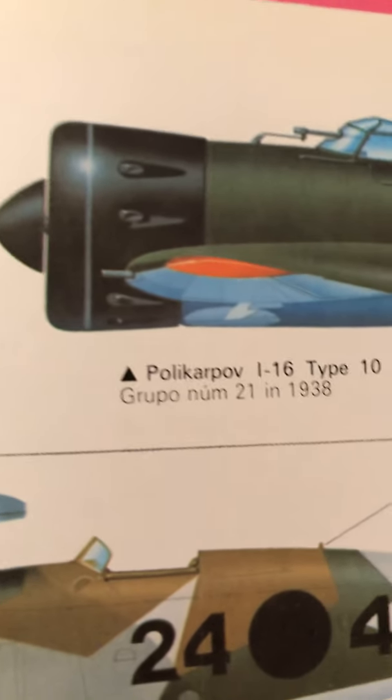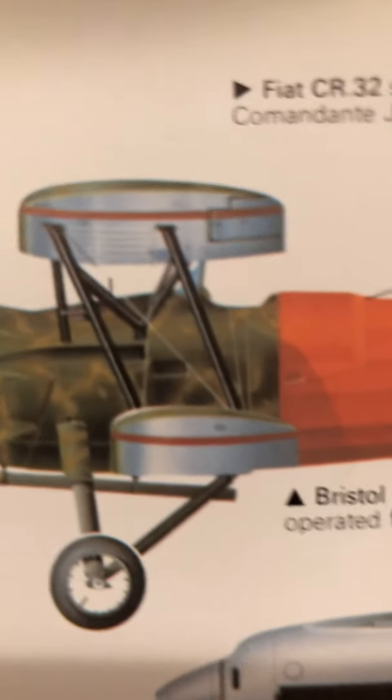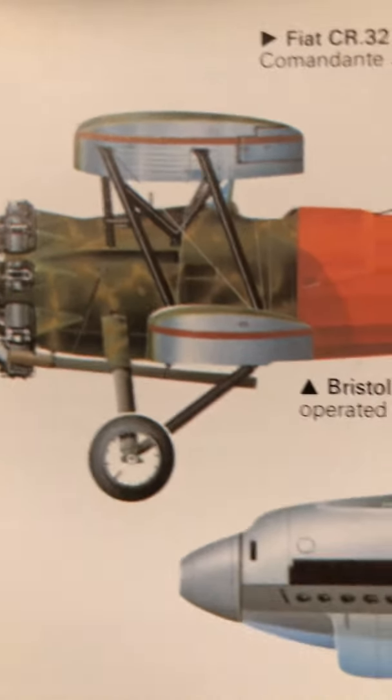And this is another variant of the I-16. This is the Type 10, as opposed to the Type 6 down here. As you can see, it was an upgraded version, with a bigger engine, a closed canopy and a better gun sight. But it still wasn't really the best fighter in that time period, even with these upgrades. And this airplane over here is a Bristol Bulldog. This was built by the Bristol Aircraft Company in Great Britain, who also built the Blenheim, which was a British bomber.